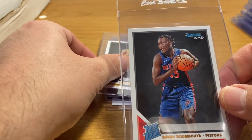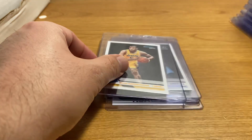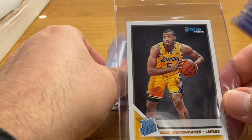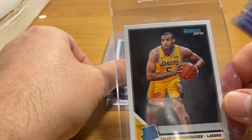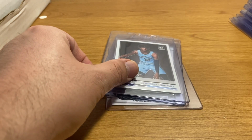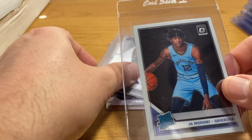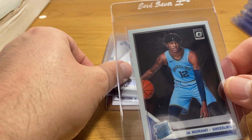Sekou Mbaye is having a pretty decent year, and it's a base rookie card of him. Why not? Taylor Horton-Tucker's one of those guys who I don't think has quite lived up to the hope from the beginning of the season, but the Lakers are always good for a playoff run, so why not get that ready to rock, although it's not going to be back by playoffs, but by next year. It would be here if he has a good playoffs.